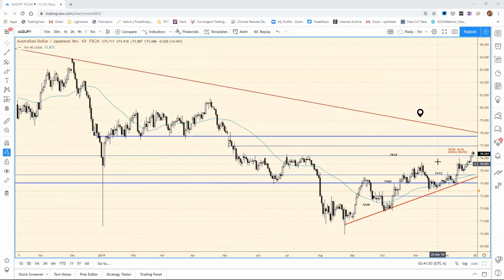We were able to close above the 76.19, so the door's open for them to go higher, potentially all the way up here to 78 cents, but that's not going to happen immediately or anytime soon. I think eventually that's where we can go. But for right now, 76.58 on the upside, 75.77 on the downside.